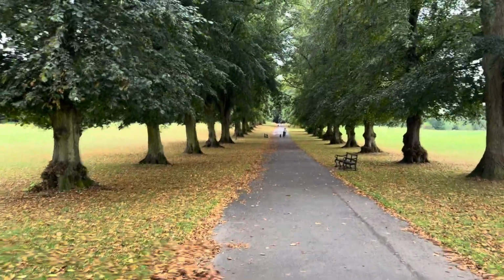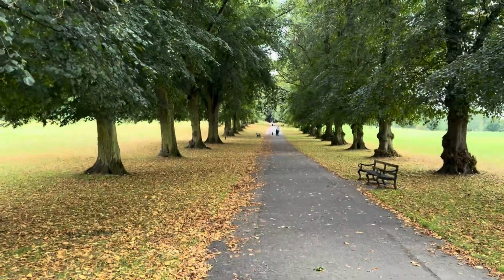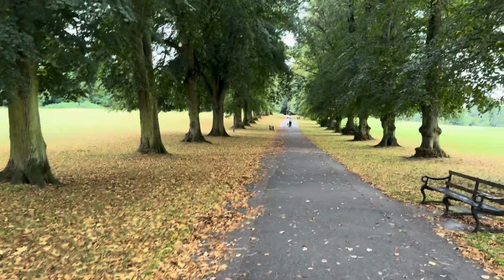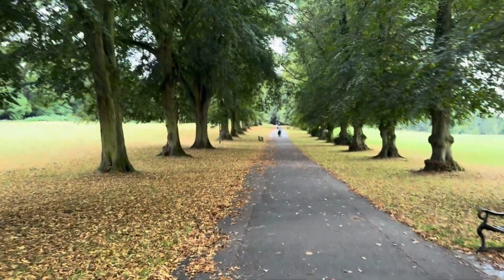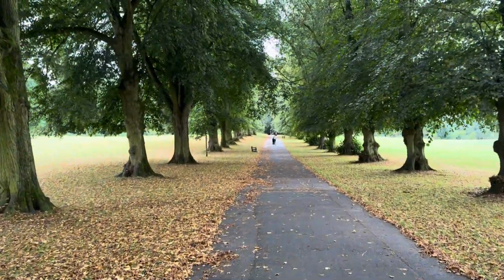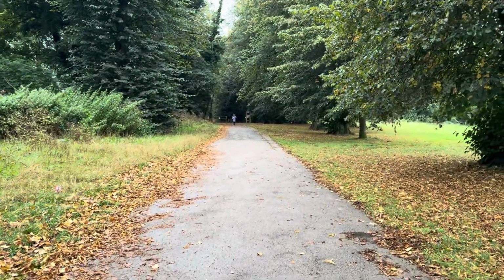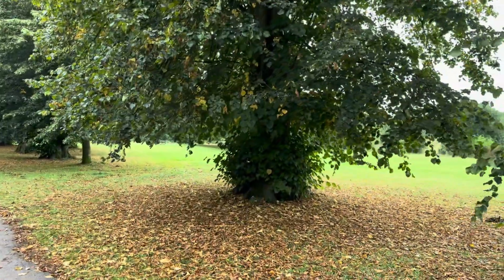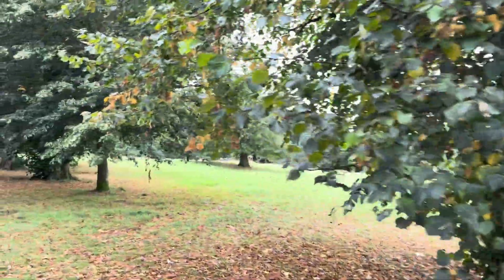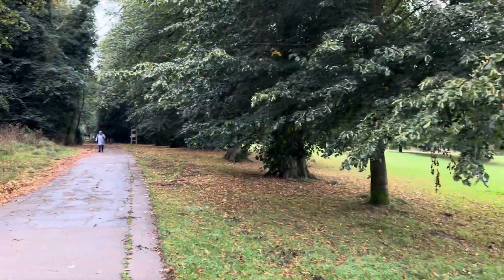Delighted I've selected this walk today actually, because I love it when I find new places in places I've been to many times. So, yeah, this is a huge park. Lots of football pitches over there as well. Nice seats to sit on overlooking. Yeah, I like it. I like this park a lot.